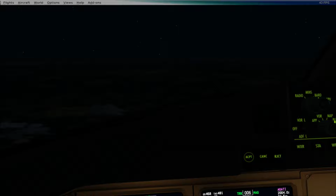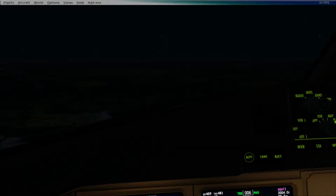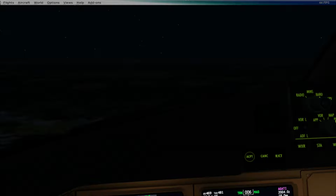Good evening, Scandinavian 229er at Hamburg, stand 4, request clearance to Amsterdam. Scandinavian 229er, Bremen radar, hello. Runway 33, QNH 1003, startup approved. Cleared Amsterdam via Weser 1G departure, flight planned route, climb altitude 5,000 feet, squawk 2477. Cleared to Amsterdam, via G departure, planned route, climb 5,000, QNH 1003, squawk 2477, Scandinavian 229er.